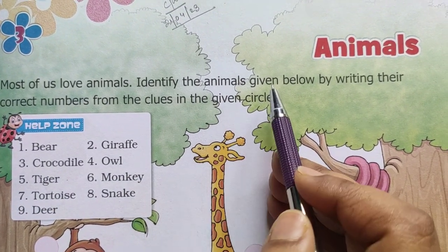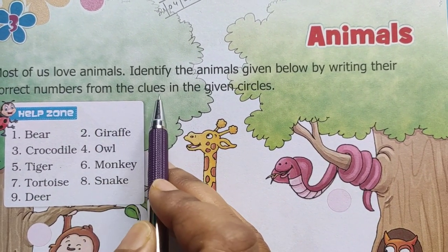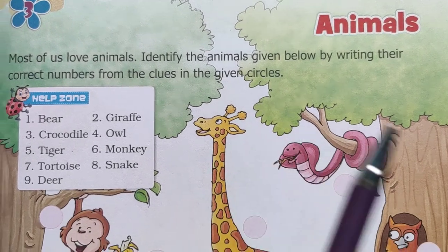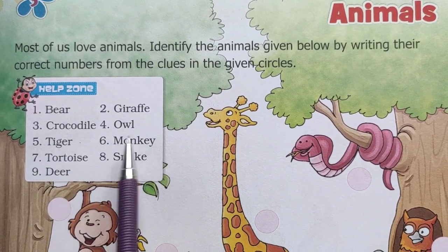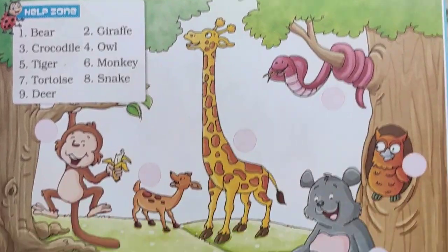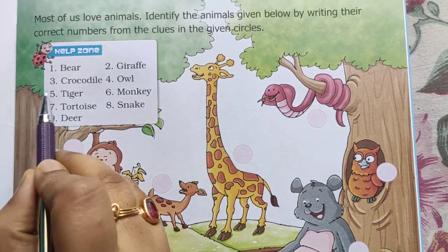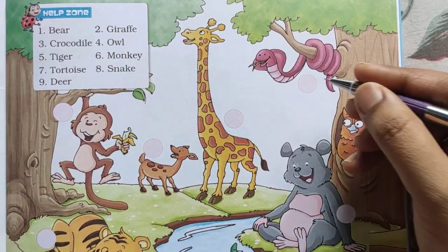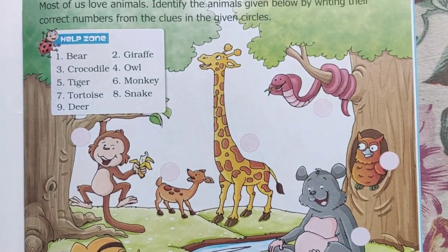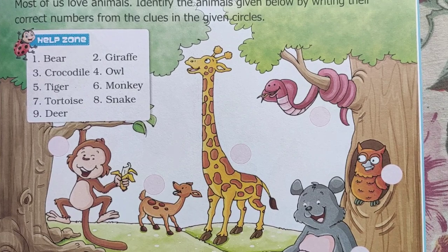Identify the animals given below by writing their correct numbers from the clues in the given circle. Animals' names are given here. 1, 2, 3, 4, 5, 6, 7, 8, 9 animals are here. You have to write the particular name in a proper place. You have seen the circles. Inside the circle, you have to put the number, the correct number.